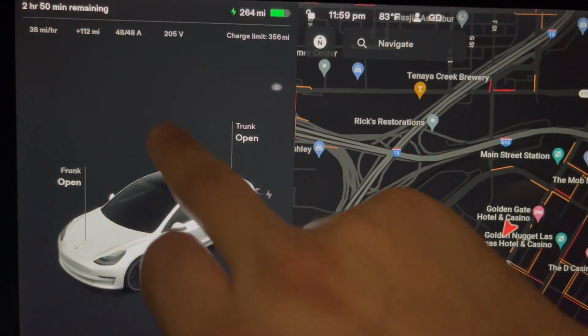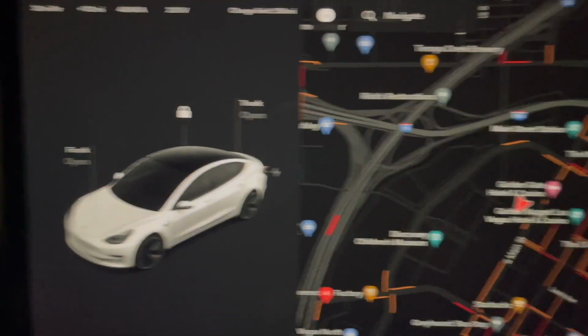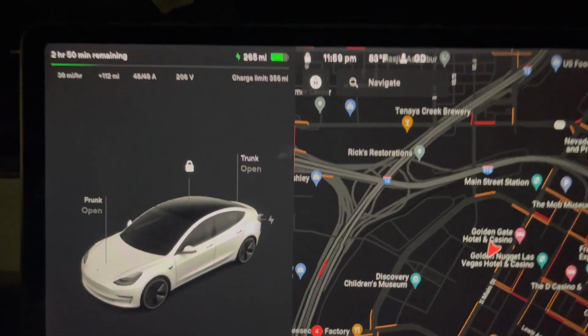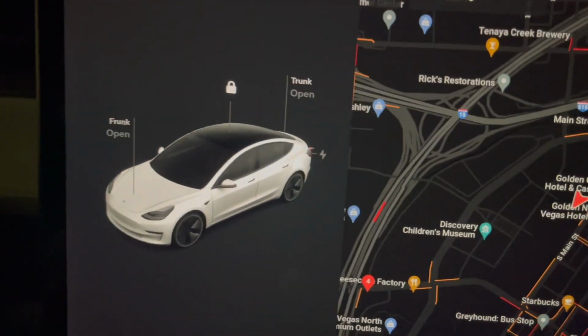This is how you lock and unlock the doors. Took me a little while to figure that out. So really good to know, especially if you're sitting in a car at midnight in downtown Las Vegas. I'd recommend having the doors locked. Just saying, not a bad idea.